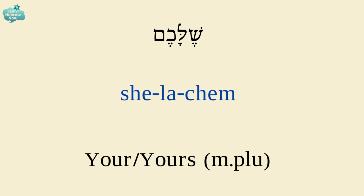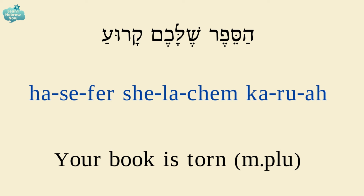To say your or yours when referring to plural males, say shelachem. For example, to say your book is torn, when referring to plural males, say hasefer shelachem karua. Hasefer, the book, shelachem, of yours, plural males, karua, torn, singular male.